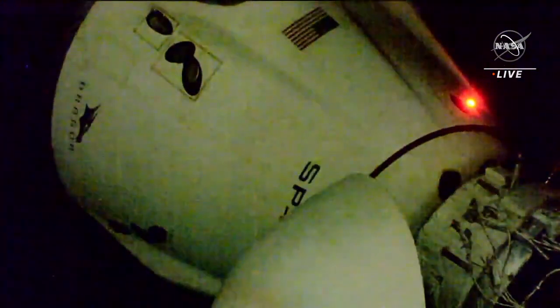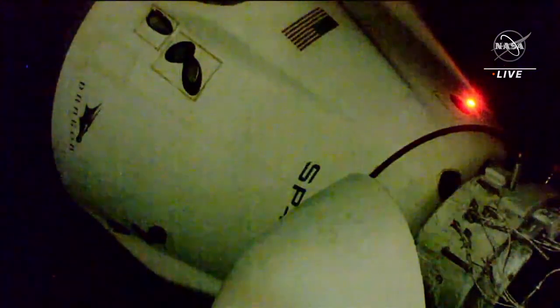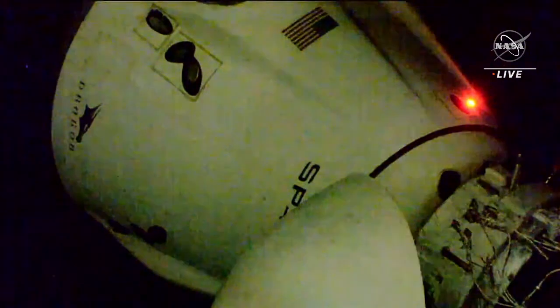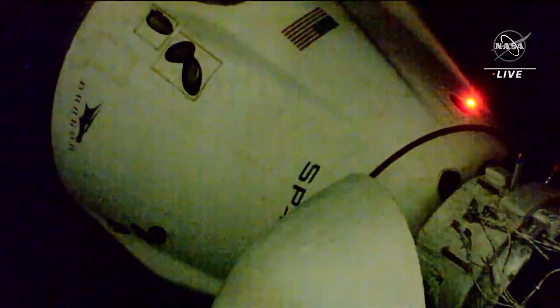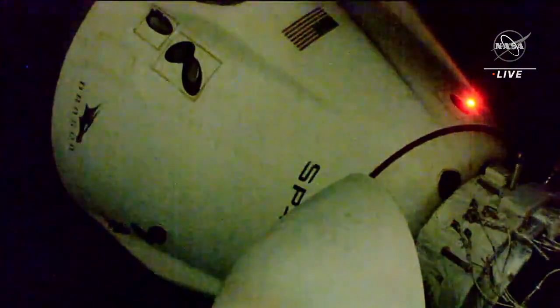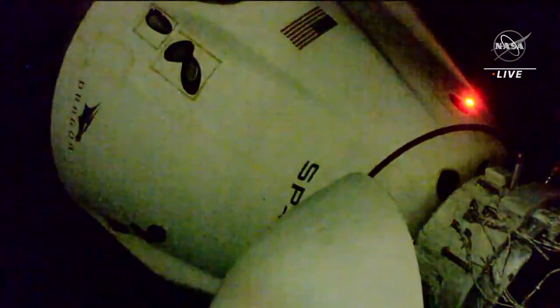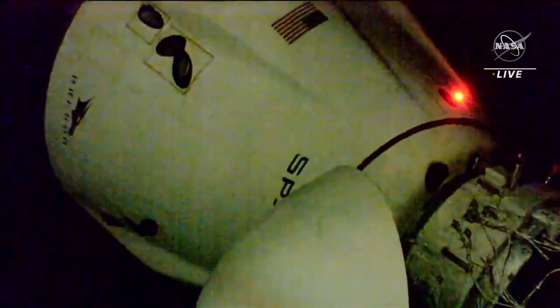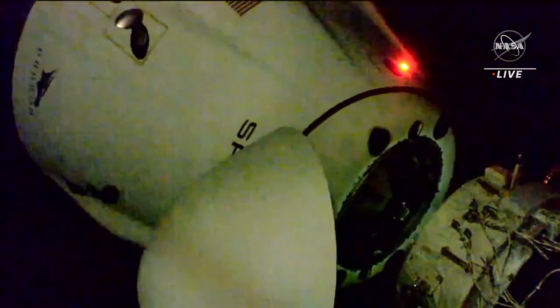Halfway through that second set of hooks. Dragon SpaceX on the big loop. All hooks open and nominal. Dragon copies, we see separation. Mike Hopkins there confirming what you're seeing on the screen. Dragon moving away from the International Space Station. Dragon separation visually confirmed. And SpaceX concurs.